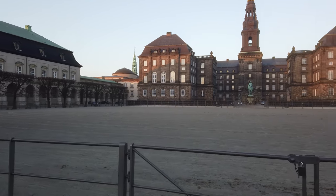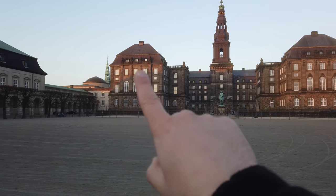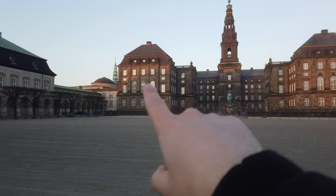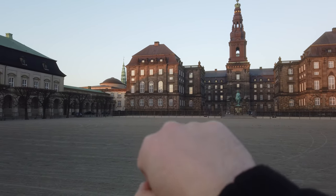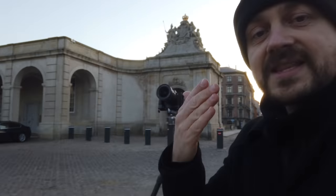If I'm moving all the way forward here, the church tower is not covered by this part of the castle, and it kind of looks a little bit weird. So I personally choose to have a little bit of separation, and I get that separation by moving just a little bit back, no more than 2 meters, and that gives me enough separation so it stands on its own.